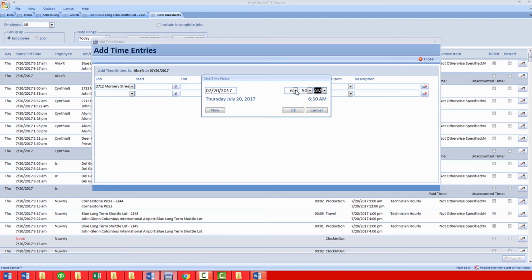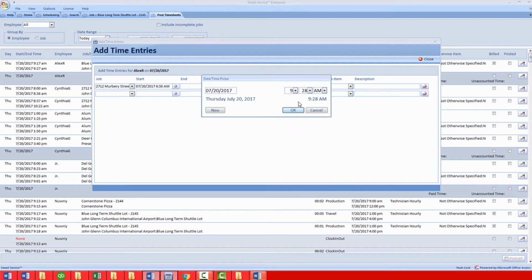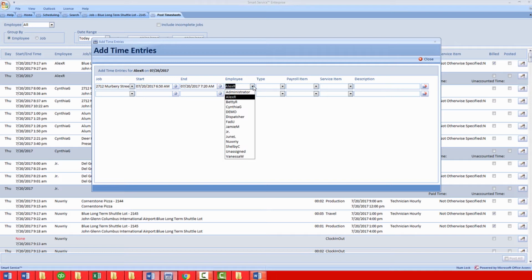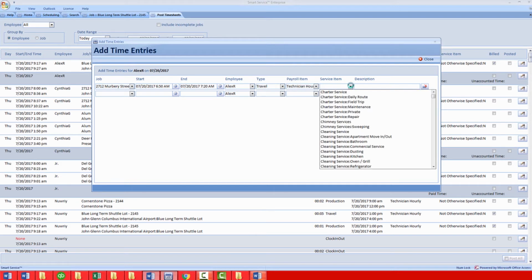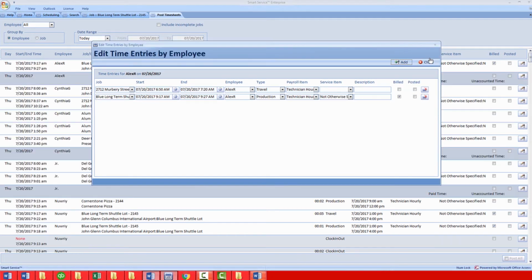6:50 a.m. or p.m. Go ahead and add it in, and it'll let me continue to add things as I need to. Then we can define which employee it was, because of course I can switch to a different employee. There might be multiple people working on this service. What kind of time are we talking about? Well, he needed that travel value. Well, what's his payroll? Let's go ahead and add that. Service item, are we charging for the time traveled? I'm going to say no. We can go ahead and close out.